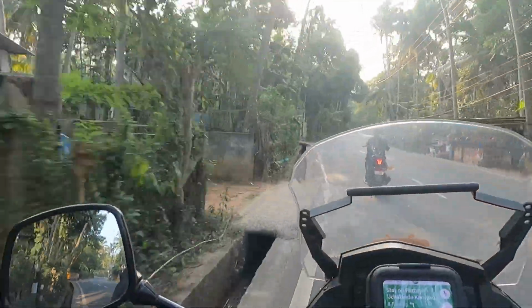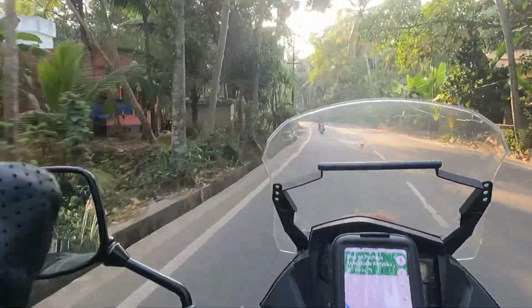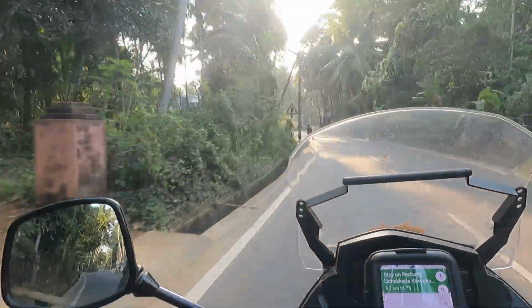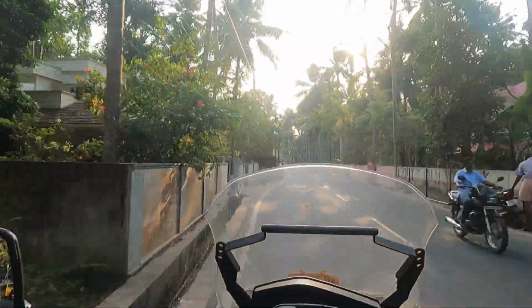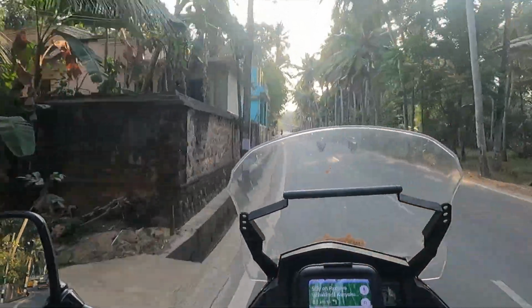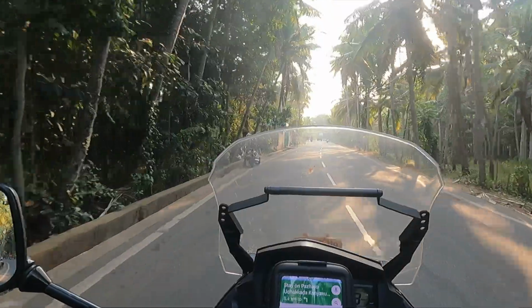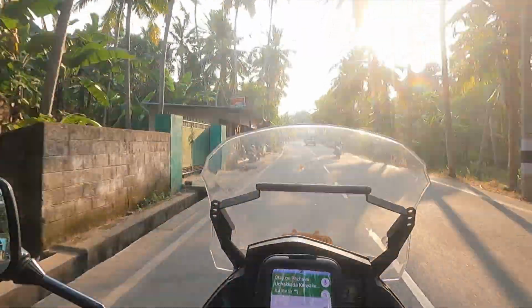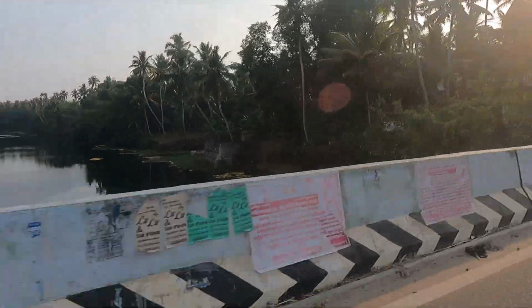I'm almost near the border of Kerala, and I can already see the change in landscape, change in roads, change in traffic. So I have another 15 kilometers to reach my destination for today. Beautiful.